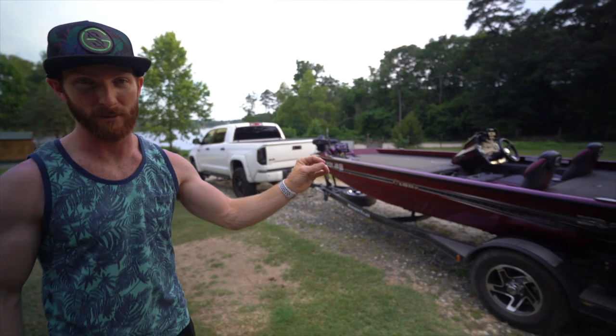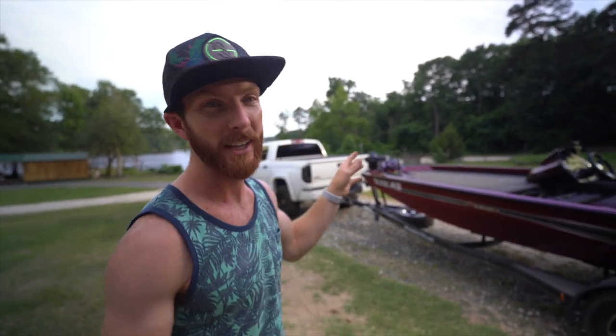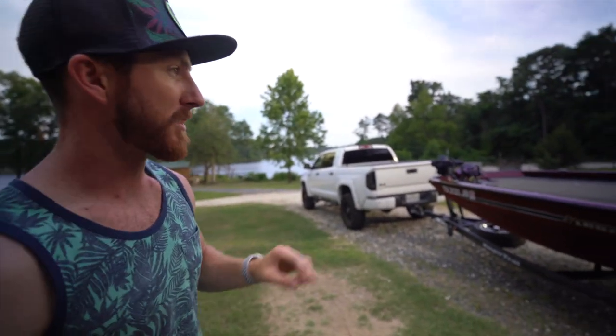I even tossed some new batteries in here, so hopefully the thing cranks up and we're gonna do some frog fishing on Lake Naconiche. At least that's the goal. We brought the whole arsenal. We've got a bunch of flipping baits, some swim baits. We've got frogs tied on and we're ready to have an awesome sunset session, y'all.